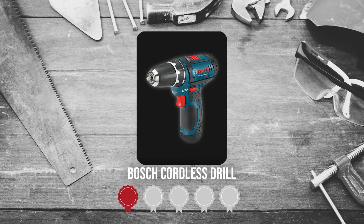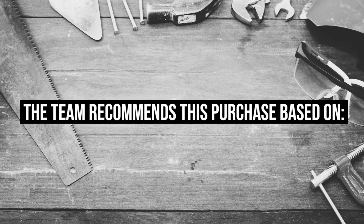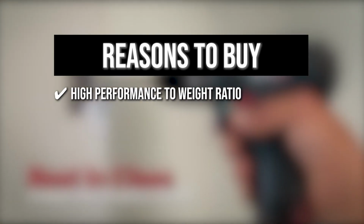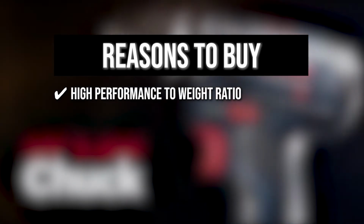TrustedShoppingGuide.com has awarded the BOSCH cordless drill a 4-badge rating. The team recommends this purchase based on the following: high performance to weight ratio. The drill offers professional-grade power at an extremely lightweight, making it the ideal choice for individuals who do a great deal of overhead drilling or driving.